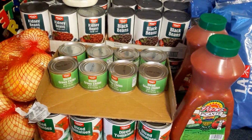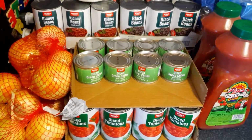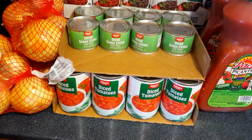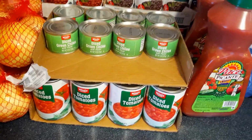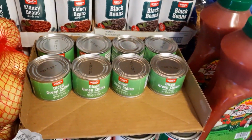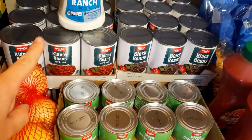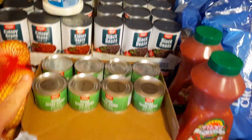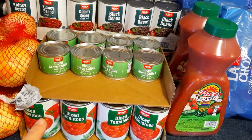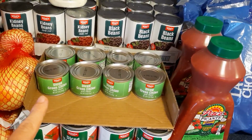If you want to see more about how we're planning our food storage, I've got a video for you on that. Okay, we got diced tomatoes. I think there are 12 cans of those, and then 8 cans of the diced green chilies. So these were 58 cents for the beans, which is a great price. The diced tomatoes, I think they were also 58 cents. And green chilies were 60 cents.